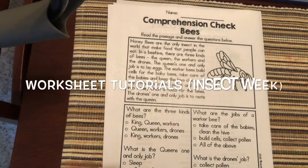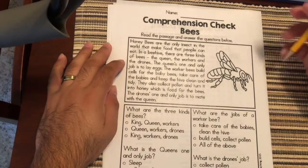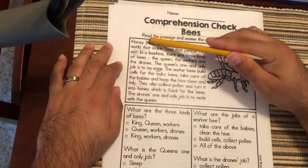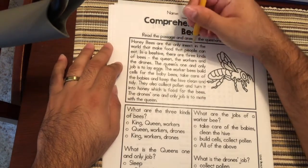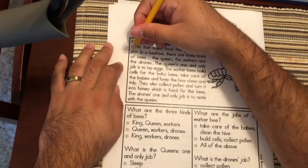Hey everybody, so I'm here with one of the reading comprehensions for bees. Now I'm going to start reading. Honeybees are the only insect in the world that make food that people can eat. That is very interesting. People can eat.